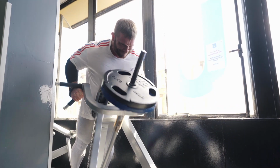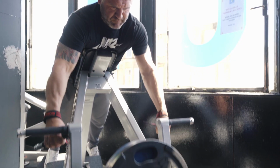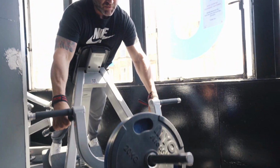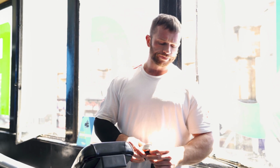Starting with chest supported T-bar. I've said before in Instagram posts that I used to not feel this exercise at all, and I don't really know what's changed, to be honest. Maybe it's just this particular machine, where the angle of the inside handles is quite nice. It just works for me quite well. But I remember using these in other gyms and not feeling them at all. We're going to do this first. Chest supported so that it's all through the line, there's no lower back.